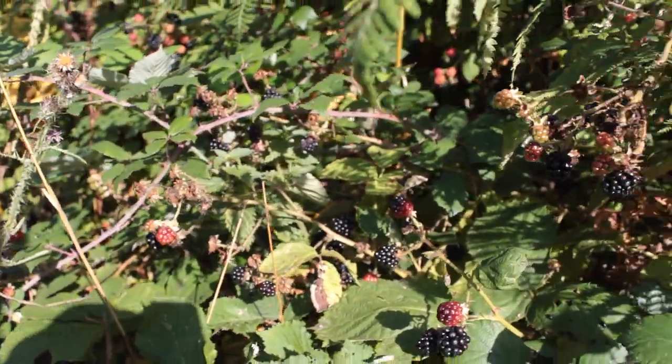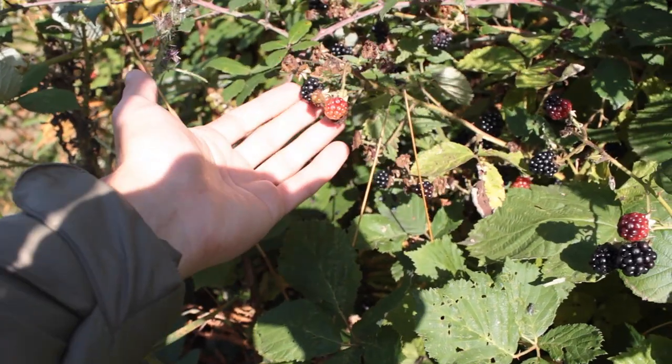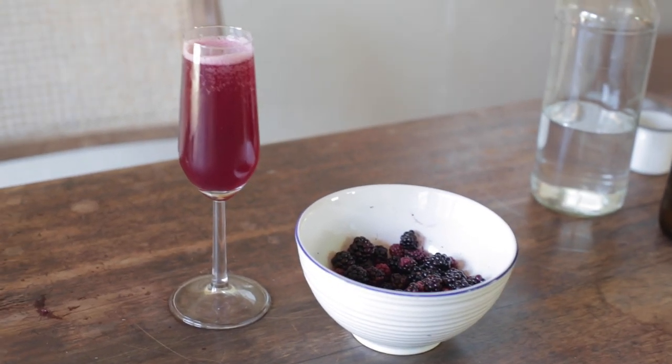Last week I showed you my favourite cocktail recipe using the unripe blackberries as well as the ripe ones. So I'll put the link for that up in the top corner. It is truly delicious, and it's a perfect drink for a lovely August barbecue. So let me know if you try it, let me know what you think.